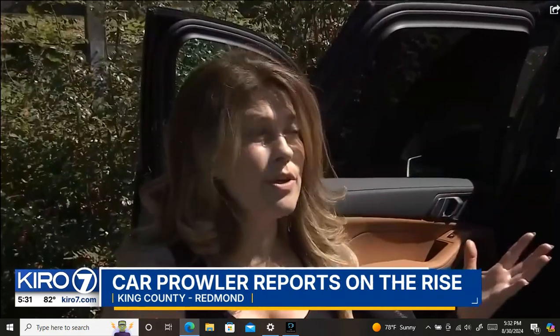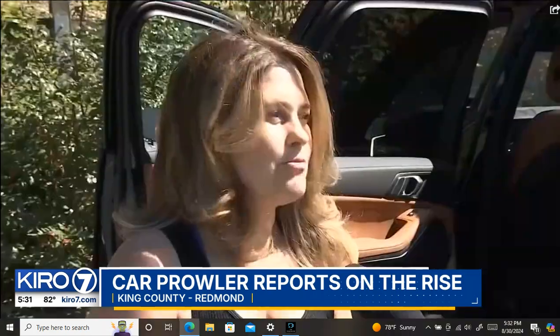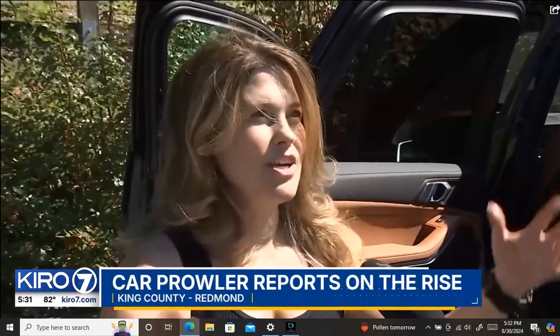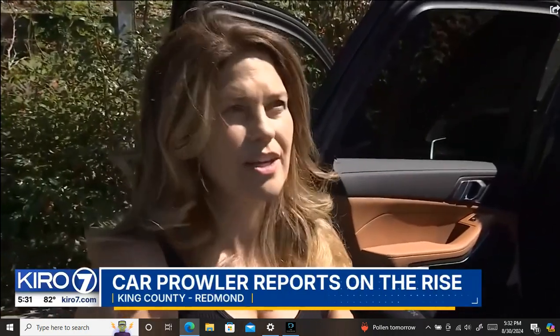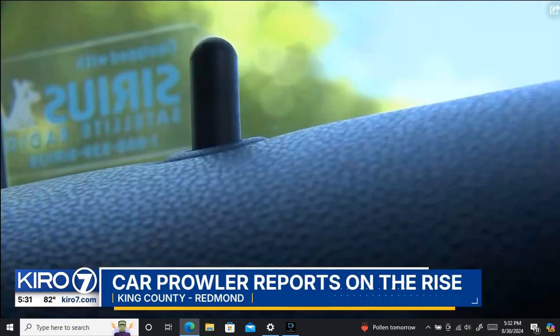Bonnie Weston says she's more careful after someone broke into her car in downtown Redmond. I was going to work out, and somebody jumped into my car and tried to steal all these valuables. So now I'm really nervous about parking my car and, of course, hearing about that here at the park. With the warm holiday weekend, police say a spike in car prowls is likely.